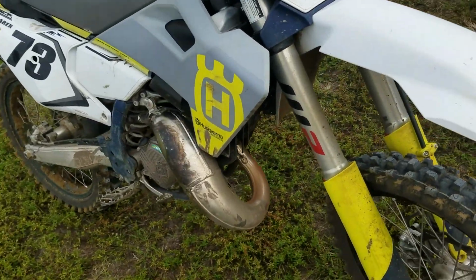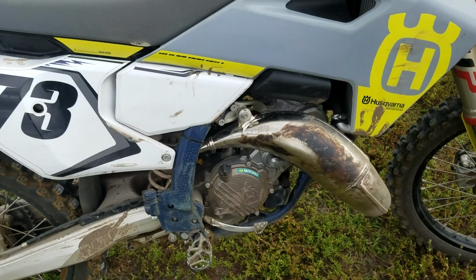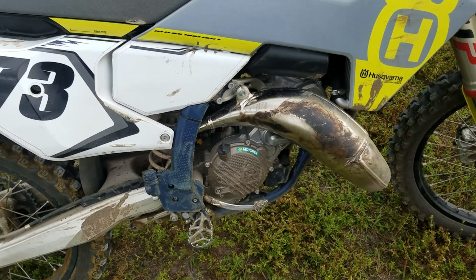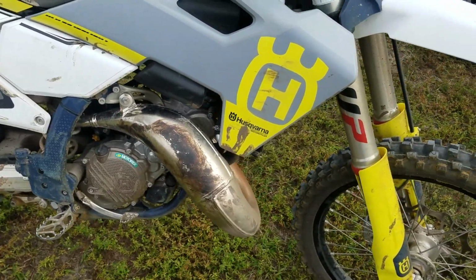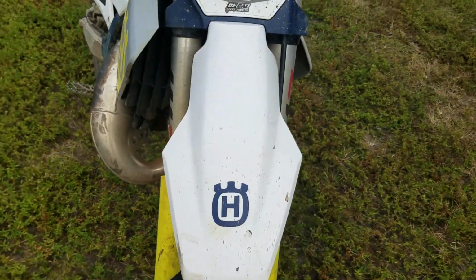The gear spacing is pretty tight. That's one thing I did notice. It's definitely a close ratio gearbox. Each gear is very close together, so you're going to shift a little more going down the straights. It's just how it is. It can be a good thing, it can be a bad thing, depending on what course you're on or how you like to ride your bike.